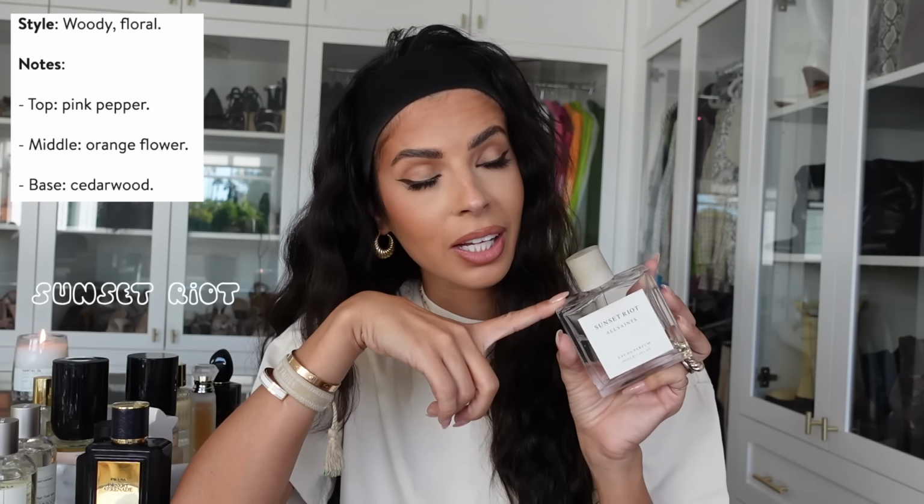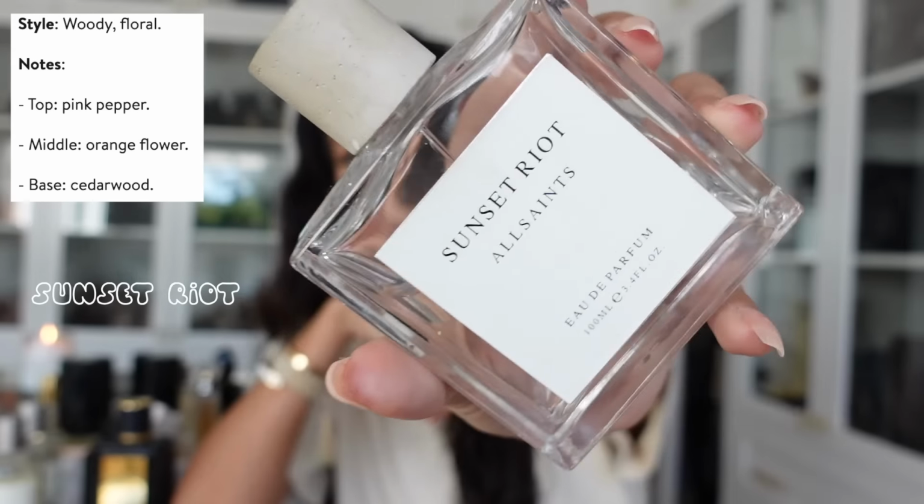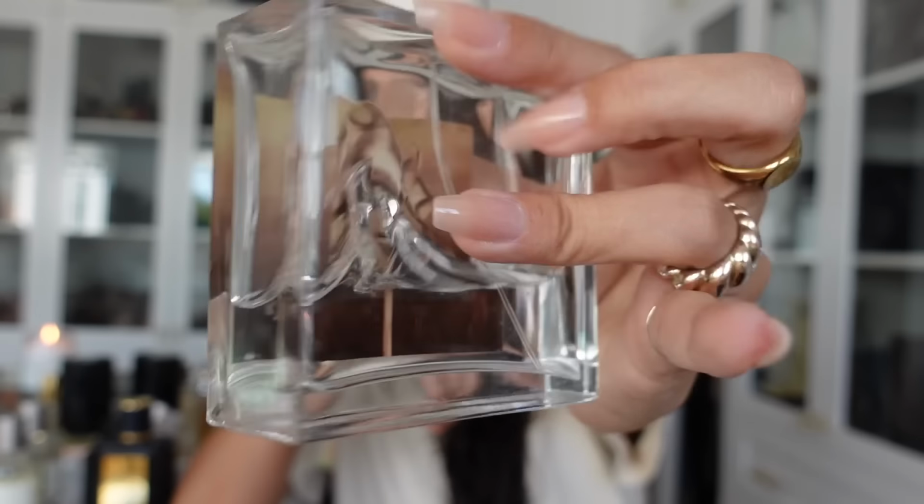This is the most popular fragrance that All Saints sells. It's another one of those fragrances, if you try to get it in store, good luck. A lot of times it's sold out, but you can get it on their website. Sunset Riot has a little flower in the background. They have a bunch of fragrances at All Saints, but this is the most popular. It's the best one. And to me, this is such a sexy fragrance for men.